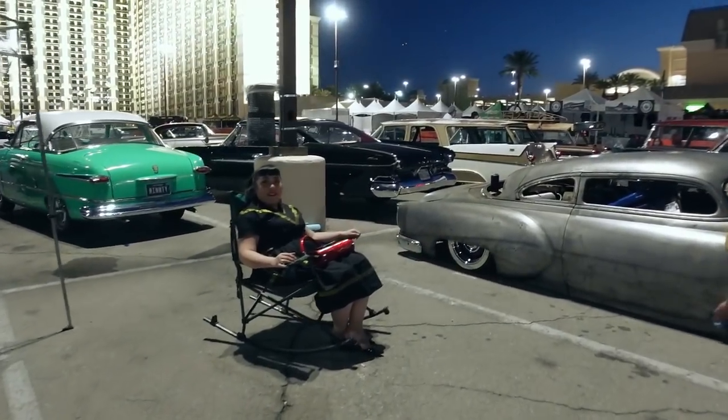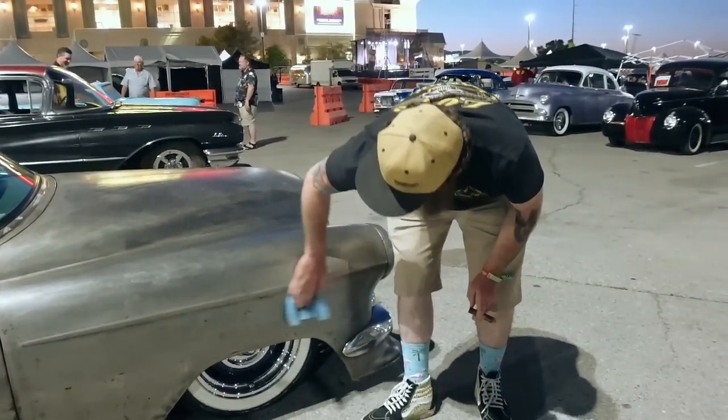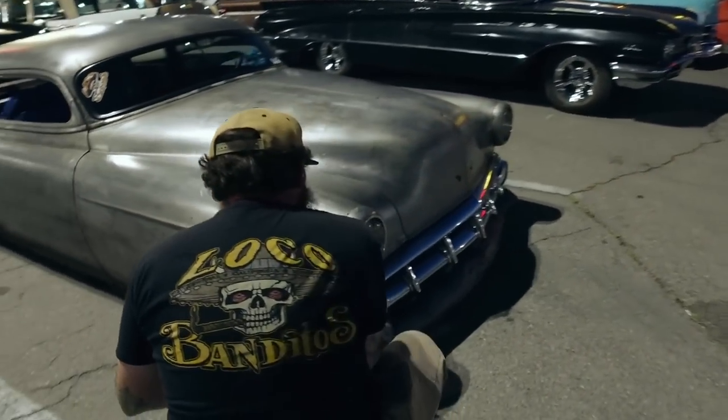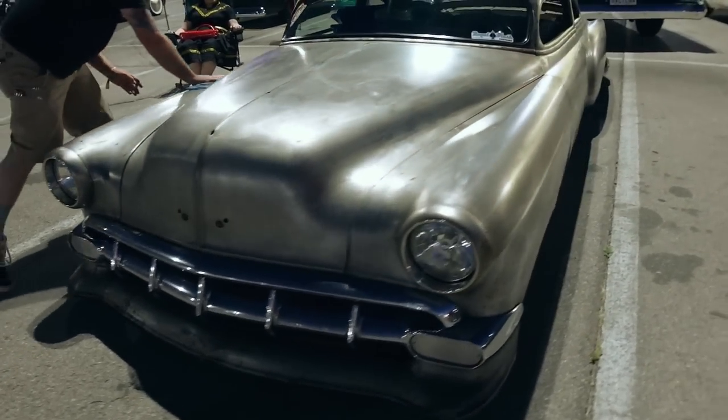See, here's the joy of me going to Viva Las Vegas for 13 years in a row, is I already knew that this guy was going to have a cigar in his hand while he was cleaning this piece. How you been, man? Good. It's looking righteous. Thank you.